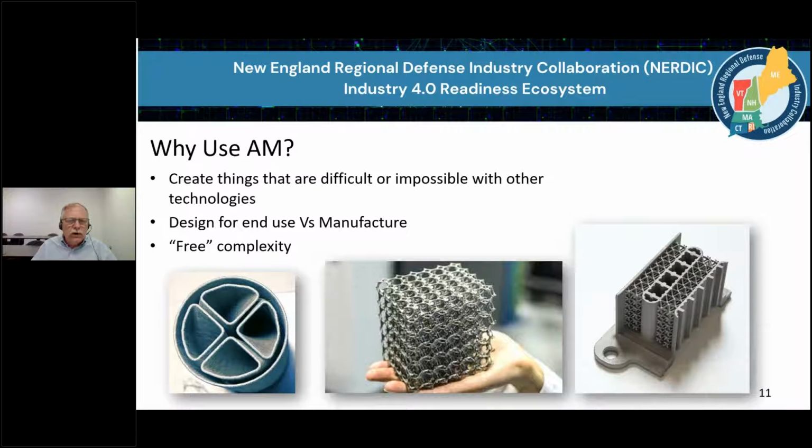People are using additive to create things that are difficult or impossible to do with other conventional technologies. So if you look at the bottom left, we have a heat exchanger. There's a helix inside a tube. It would be impossible to build this as a single piece using conventional technology. Design for end use versus manufacture.